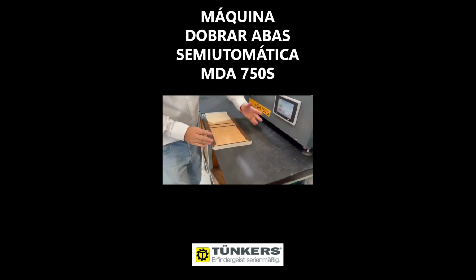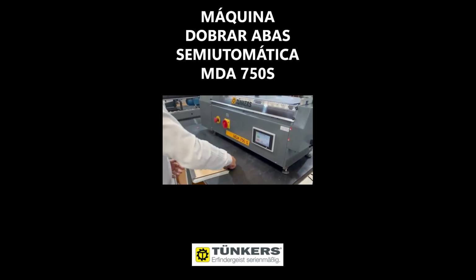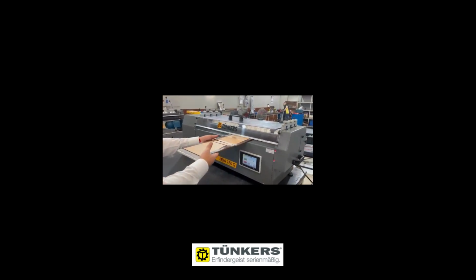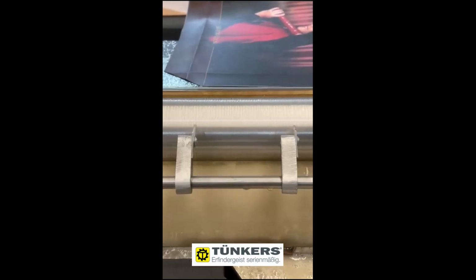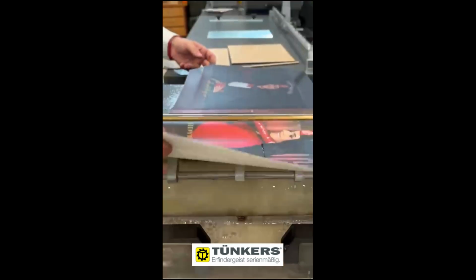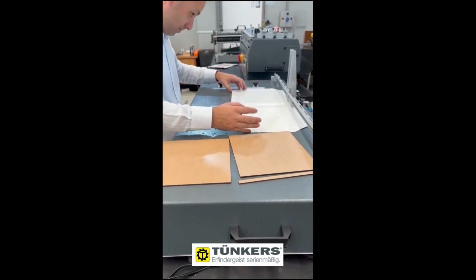But even with the best machines and glues, things can go wrong. What about maintenance and support? That's a huge concern for any business owner. This is another area where Tünkers really shines. They offer both in warranty and out of warranty service, so you're covered no matter what. That's reassuring. Knowing there's a safety net definitely takes the pressure off.